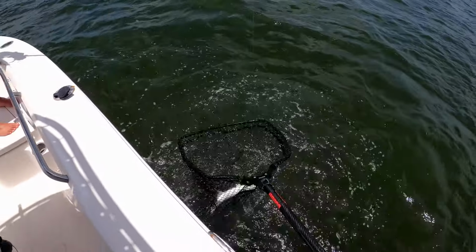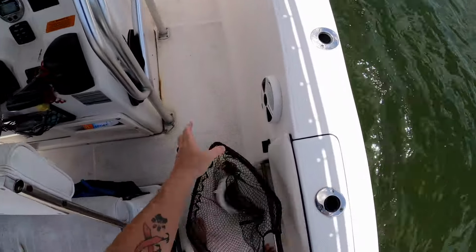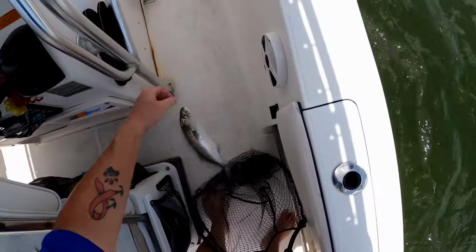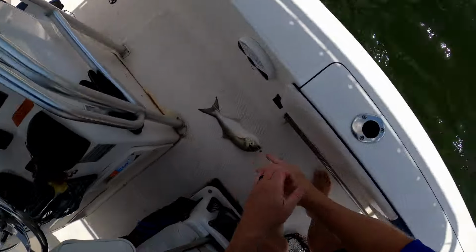Got him, baby. Got him. Ooh, that's a monster bluefish. That was not what we were looking for, but man, we'll take it, right? You want to keep them? No. All right.